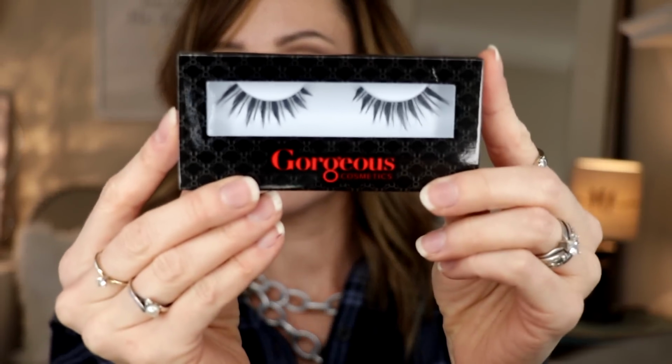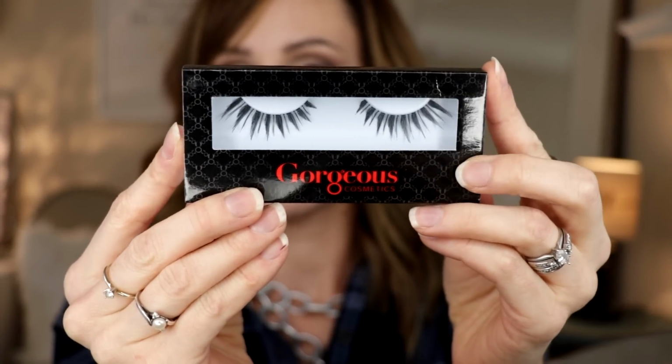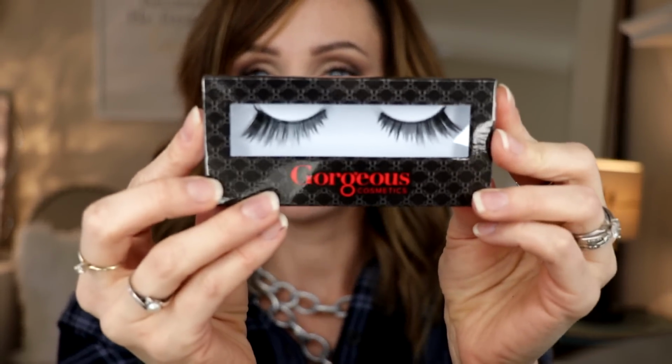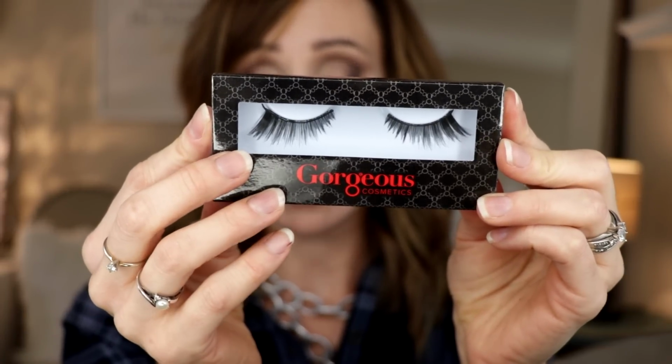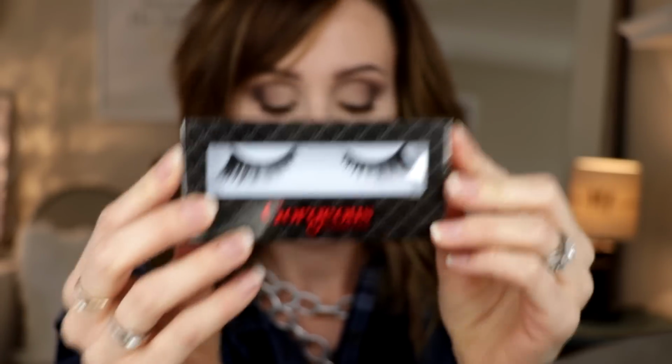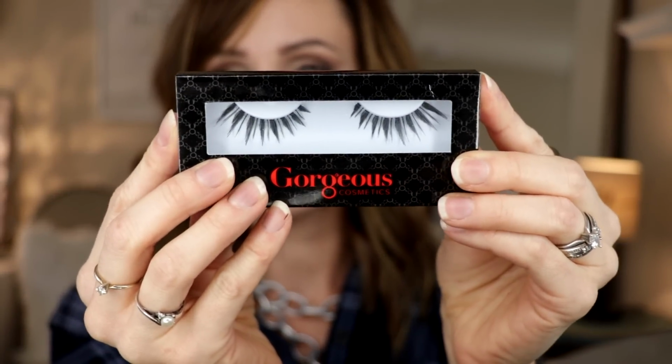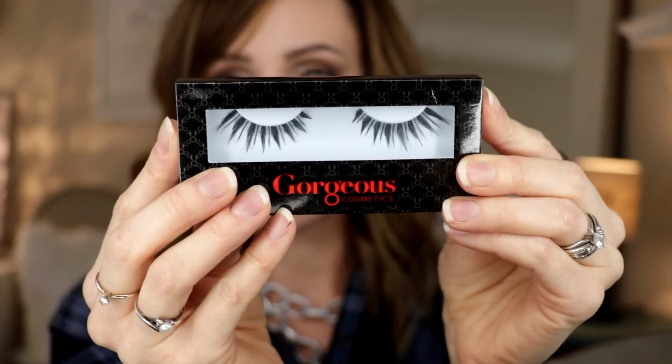These ones are fun. These are called Twiggies. These were one of their best sellers, so I definitely wanted to get those. And then these ones are called Hollywood. They have a very dramatic wing out situation. I actually think I'm going to go with the Twiggies. These look kind of spiky and fun, a little bit edgy, so we're going to put these on.